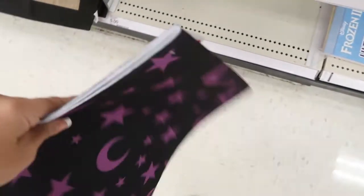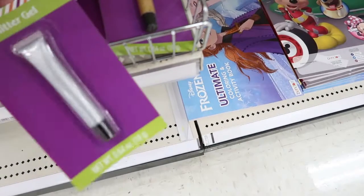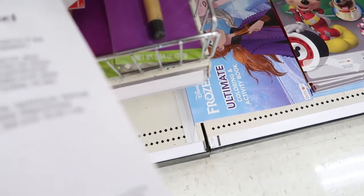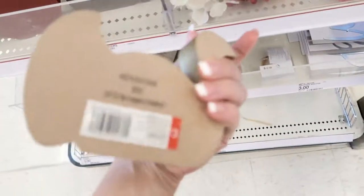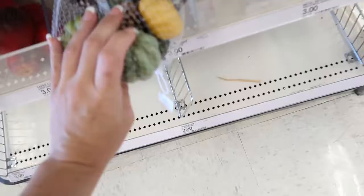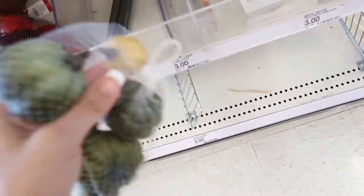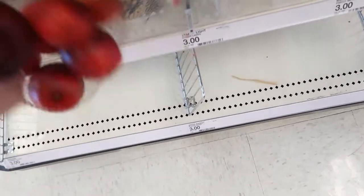This is a felt table runner. It's $3, but it feels like you could use this for DIYs. It's very lightweight. And then some more makeup, glitter gel is $1, and silver and gold. Little turkeys are $3. This little bag is $3. There's some pumpkins in there and gourds and pine cones. And they have apples too.